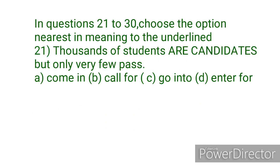Let's go to the next section. In questions 21 to 30, choose the option nearest in meaning to the underlined word or words. In this tutorial, please, I'm not going to be underlining the words, but I'm going to be capitalizing them. This is due to the limited functions in the app that I'm using. I hope you understand.